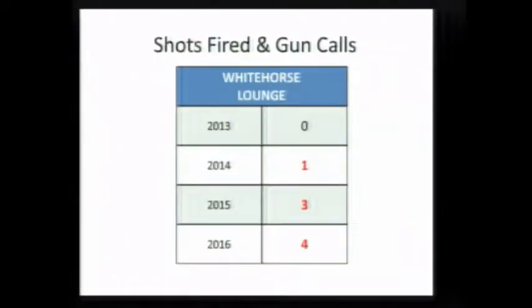And these are really, really serious calls. Shots fired, gun calls. We talked about this about 6 months ago after we met with Mr. Schott, and we talked about goals and what the department is going to do. Well, one of our goals is obviously to reduce the amount of gun calls and shots fired calls. And you can see that we're going in the wrong direction at the White Horse Lounge. I think it is to the point that it's a public safety risk for not only the policemen that have to deal with this, but all the neighbors that live in that neighborhood.